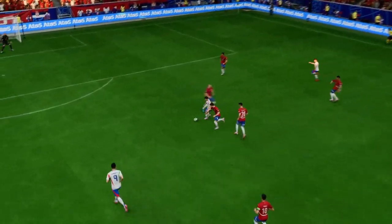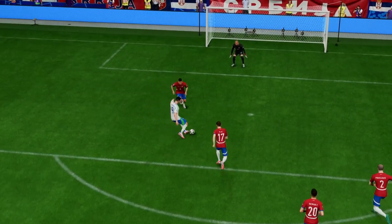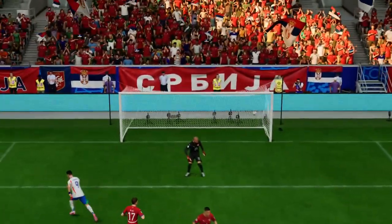Well, just look at this dribble from Barella. He goes past the defender so easily, and the finish is clinical. He just makes it look so easy, doesn't he?